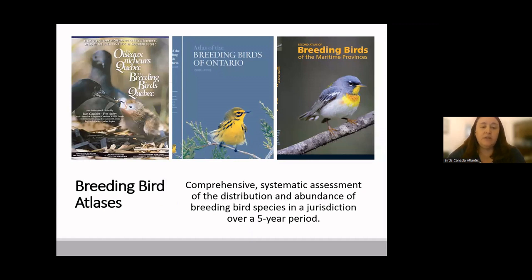Here in Newfoundland, we are only doing the island of Newfoundland right now, so Labrador is not included. And the Quebec Atlas only covers southern Quebec right now. Atlases used to be physical books. They're actually beautiful books. I have a copy of the second Maritimes Atlas, and it's gorgeous. But that isn't the way that we're doing them now.